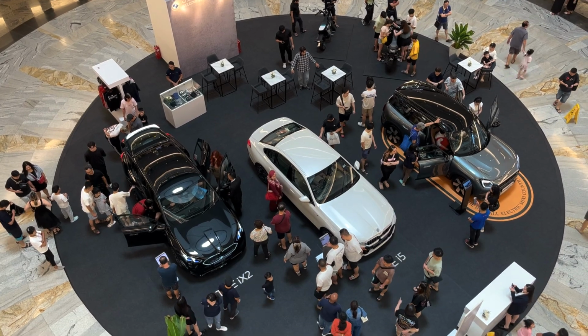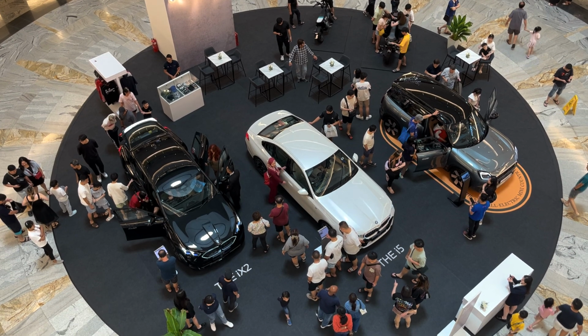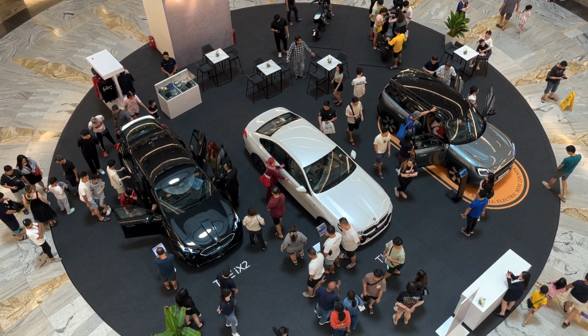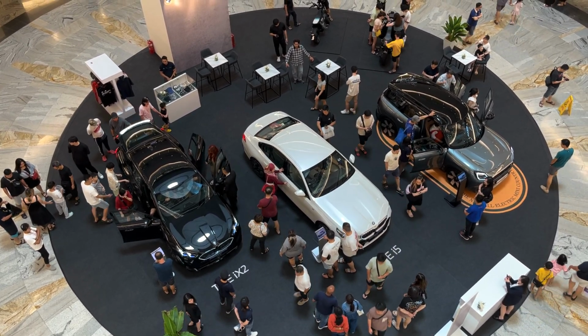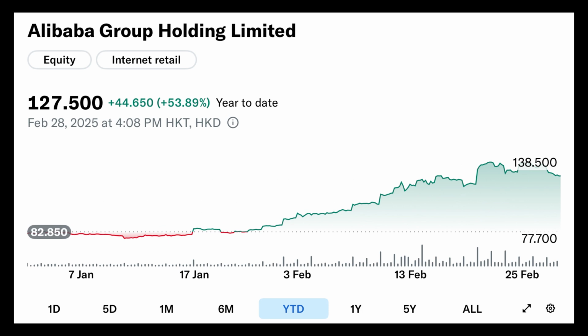The second, more exciting reason why CLCT is attractive is that while China's real estate market has been weak for some time, recent improvements in sentiment around Chinese equities could provide a much-needed boost. If you're like me and have been holding on to Chinese stocks or ETFs, you've probably started seeing some green in your portfolio for the first time in years. My Hang Seng Tech ETF is finally making me money after years in the doldrums, and those who bought individual Chinese tech stocks like Alibaba would have done even better.